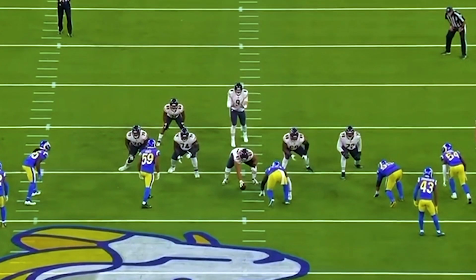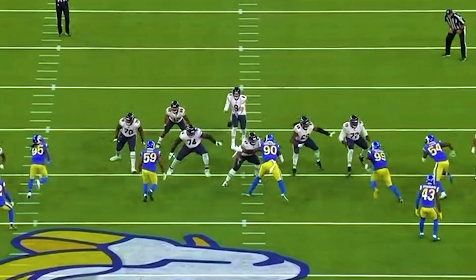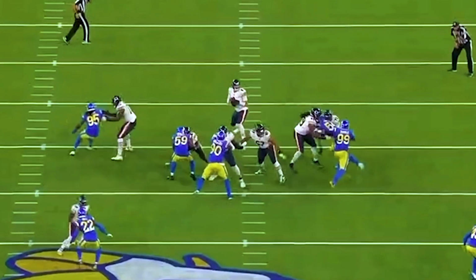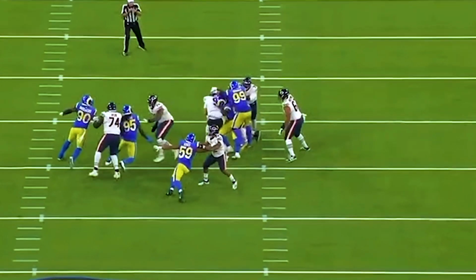And what the Rams have done this year, look how wide these guys are. Donald's basically, I mean, he's playing 3 technique, kind of, but he's aligned at a second defensive end spot. These guys both have a running start because of how wide they align. It's very hard to deal with. You mix that with the coverage, and you have dominant defense.